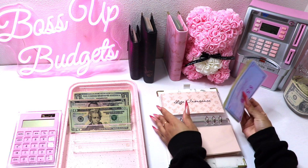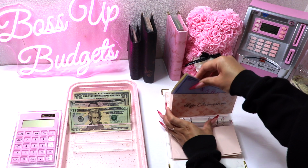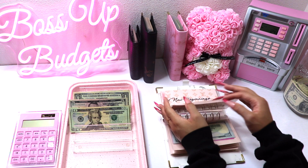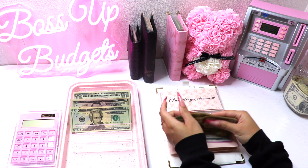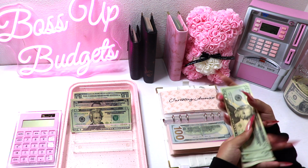So I think I have like two more weeks worth of stuffing, and I can switch all of this out to a $1,000 bill placeholder, which is going to make this envelope so much thinner. And then we're going to go into my investing account. We're going to put 20 and a 5. And now we have 20, 40, 60, 65, 70, and 75.